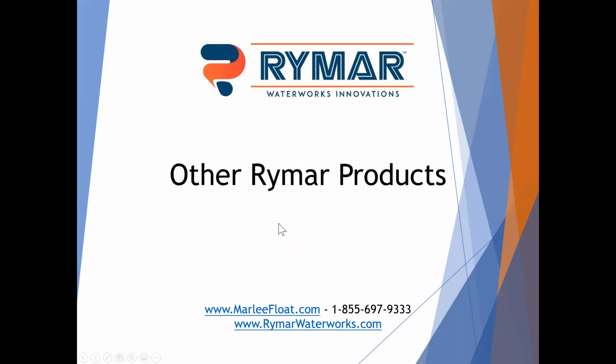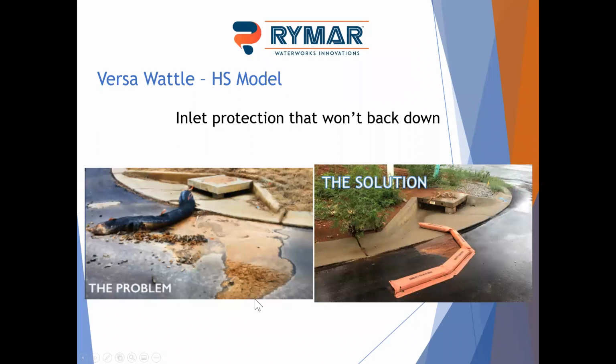So lastly, as we wrap up here, I do want to introduce one other product we have. This is what we call our Wattle HS, or hard surface model. I believe in your area, when they build subdivisions, they leave off the final asphalt surface during construction of the houses. So what happens is you try to put something out there to catch sediment and also get the water into the catch basins.